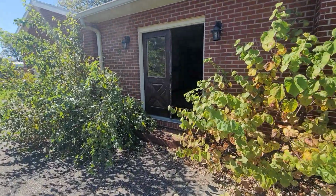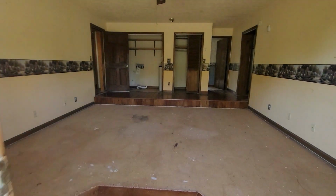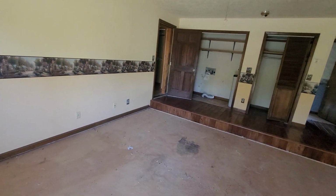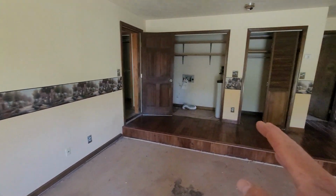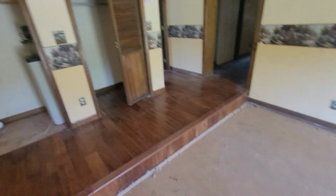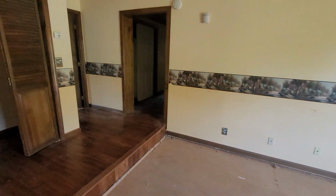So anyway, we'll walk in here. You walk into this family room area, a nice size family room area. You also have your laundry hookup right here. Then there's a little closet. Pretty much most of the carpet's been removed throughout the house.